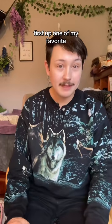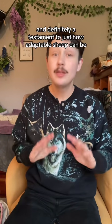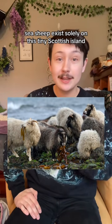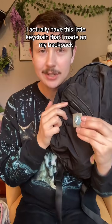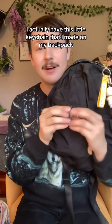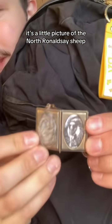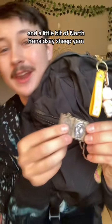First up, one of my favorites, and definitely a testament to just how adaptable sheep can be, the North Ronaldsay sheep. These sheep exist solely on this tiny Scottish island and survive almost exclusively on seaweed. I actually have this little keychain that I made on my backpack. It's a little locket, and when you open it up, it's a little picture of the North Ronaldsay sheep and a little bit of North Ronaldsay sheep yarn that I spun a while back.